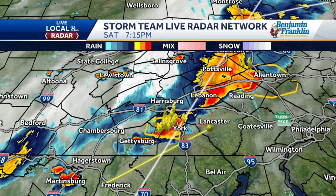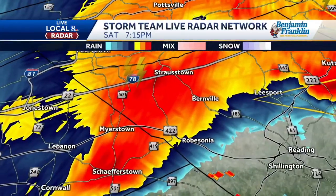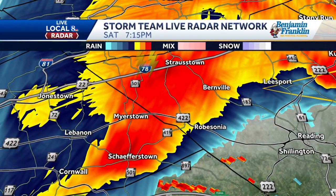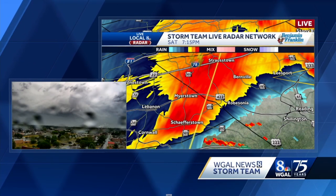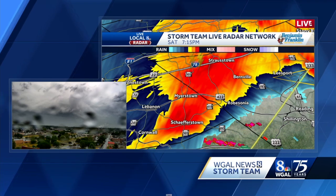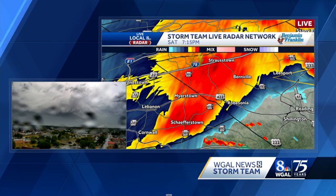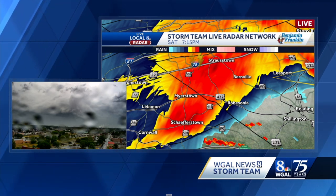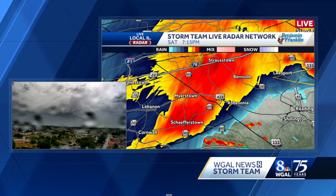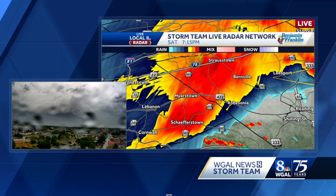We can take a zoom in there. Oh, yeah, for sure. Intense heavy rain, no warning issued right now, but there could be some strong damaging winds in excess of 50 miles per hour. Myerstown, Schaeferstown, and that extends up into northern Berks County as well, where a severe thunderstorm warning was in effect. We saw those strong bowing winds headed toward Hamburg. For sure. 70 mile per hour winds with considerable damage tag onto that warning. So these storms, they're not messing around. They're not messing around today.